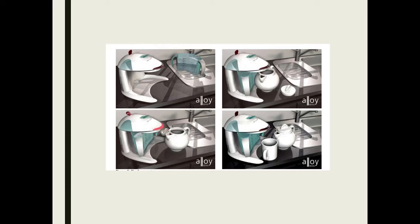So this was basically the concept they came to redesign it, so actually you're not having to pick up a full kettle, because a full kettle can be quite difficult even for a fully fit and healthy person.